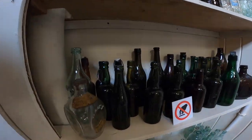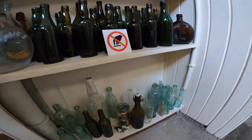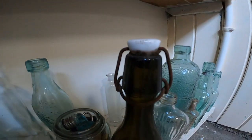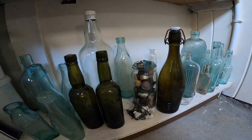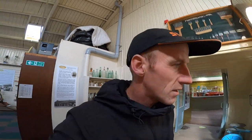These bottles here are even older. Yeah, I love seeing the way the old bottle caps and stuff are. It's the sort of thing we used to dig up in our garden when we were little. You would find where it had been dumped years and years before. And then look at this.